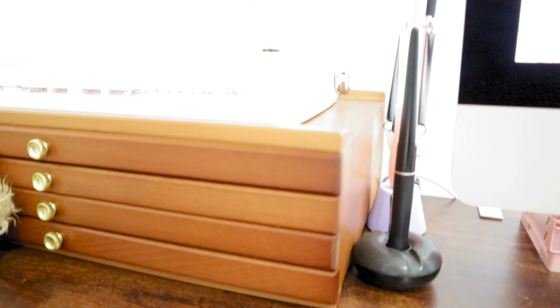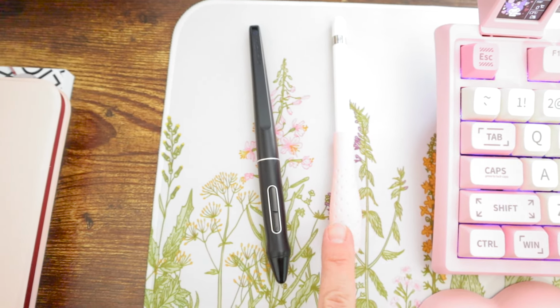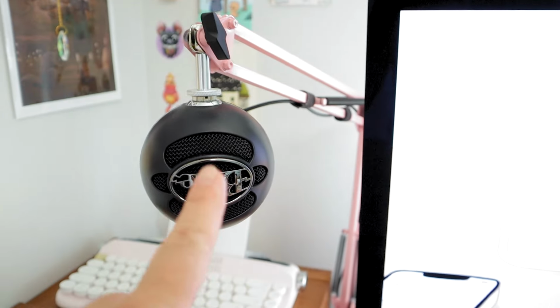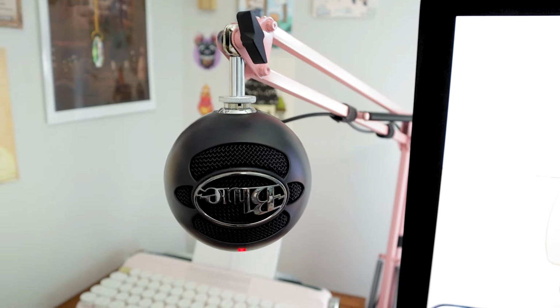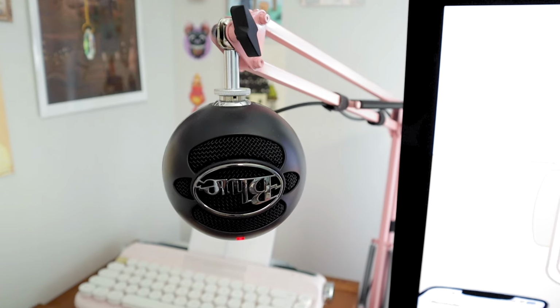Then on this side here, we've got my 2 drawing pens. Let's see if I can just pull them out because that'll be easier probably to show. But 2 of the drawing pens. So I've got my Apple drawing pen for my iPad, and then this is the Huion Canvas one. And right up top is just a blue mic. I used to have a different mic that was much fancier, but I find because this one is round and it takes up less space, that's all I need. And I use this for coaching calls as well.